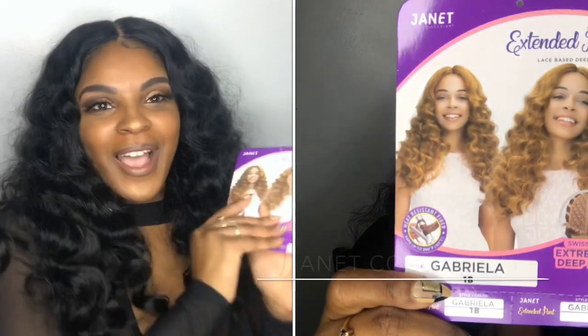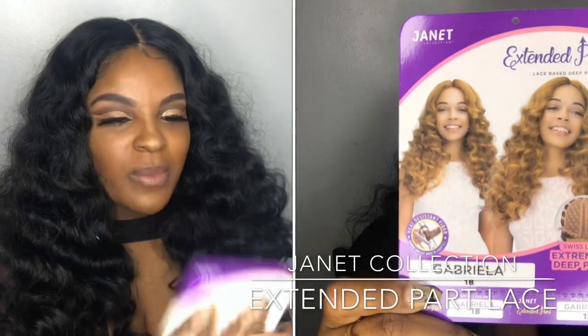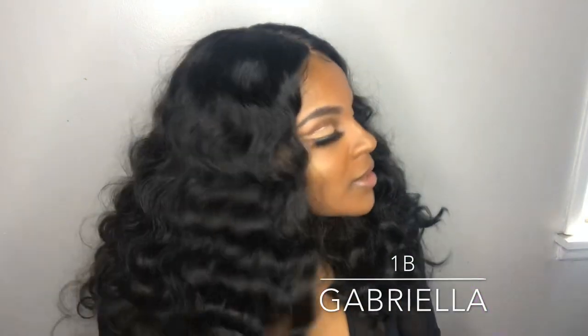Period. Okay guys, so this wig is from the Janet collection. It's an extended part lace wig. I got it in the style Gabriella, color 1B. So let's just get into this. Do you guys see this? Do you guys see how bouncy this is? I'm super in love, okay? I didn't think I was gonna like this wig this much, because if I had known, I would've got like 3 of these, okay? Period.